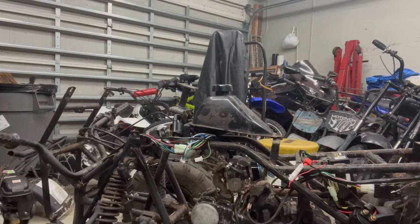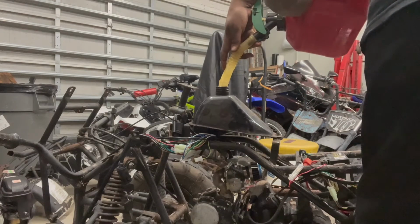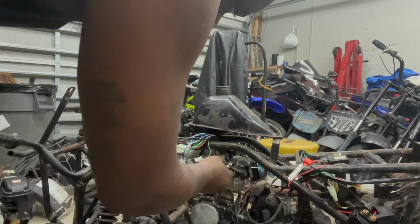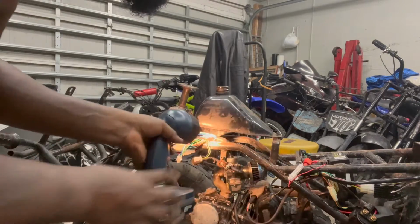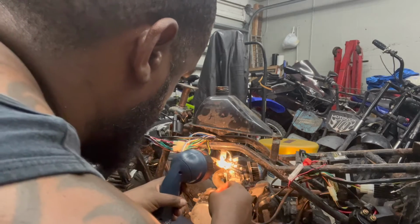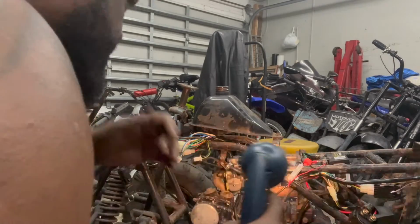Looks like oil's been leaking on this gas can. Put some gas in here and see if it leaks first. Don't put too much. Oh man, gas is of all things to leak, and it might be my fault.